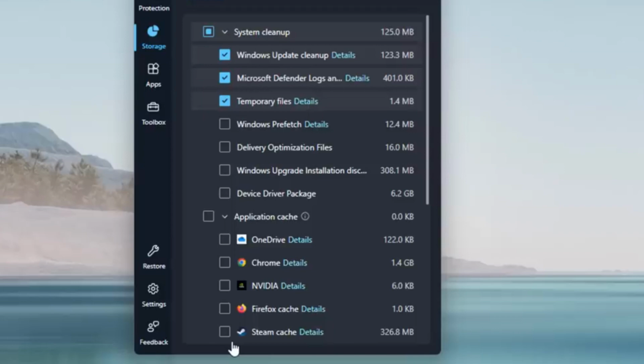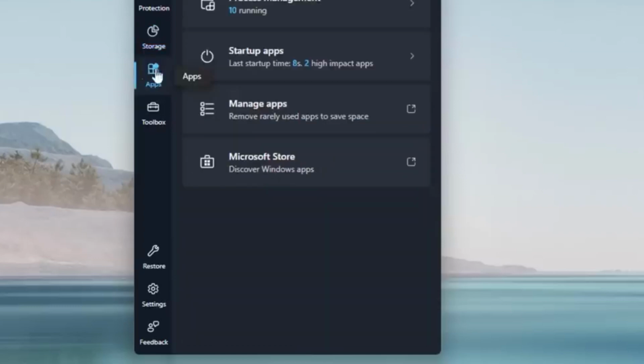You can see here OneDrive, and you've also got some device driver packages which actually has 6.2 gigabytes, and you can clean those out if you wanted to. And there's some other Windows upgrade installation files there, and they can hold quite a few, but you can check mark what you like here and then proceed, and it will clean all of those.